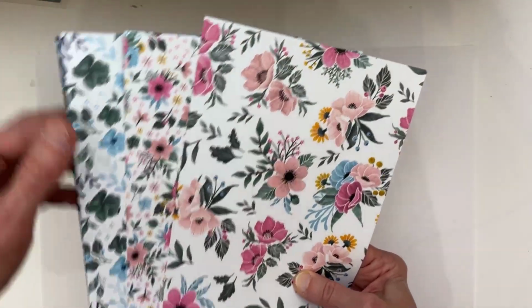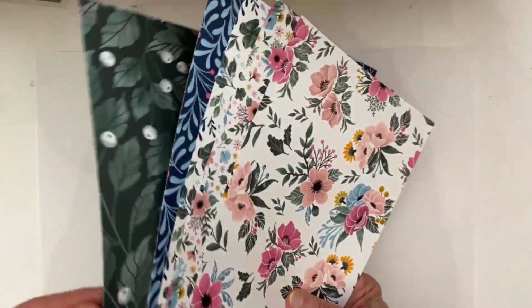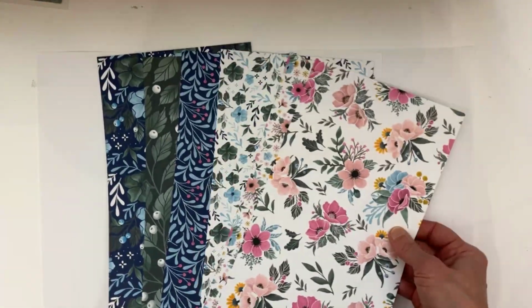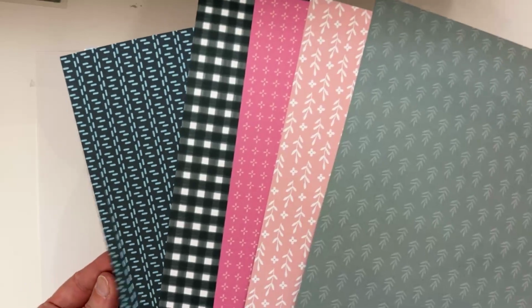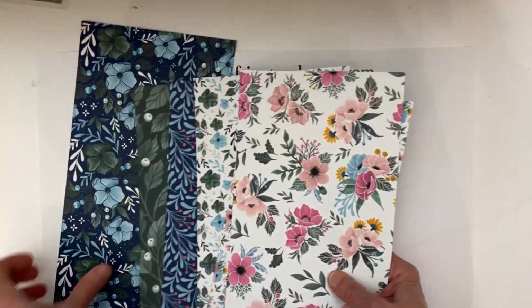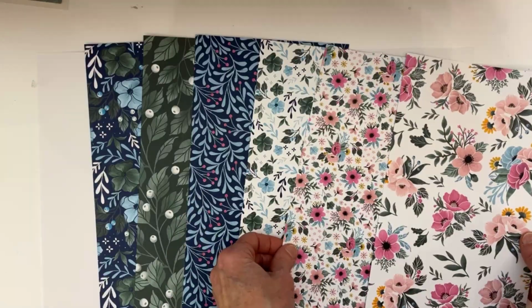This is the Fitting Florets Designer Series paper, available for a limited time. Gorgeous, gorgeous paper and patterns. So this is what I'm going to be using for my floating strips card. So there's my front side patterns right there. I love the color scheme as well. And I love taking color schemes from Designer Series paper. It just really is a great jumping off point for creativity and finding a color scheme. So there's all of them. So pretty, right? Okay, so let's show you what I got.